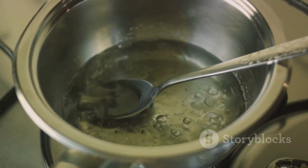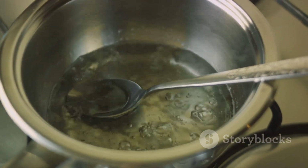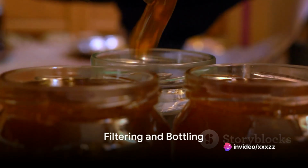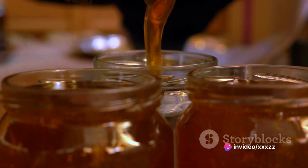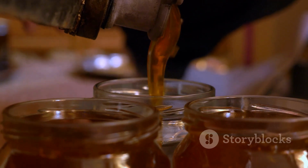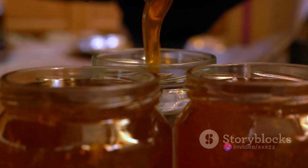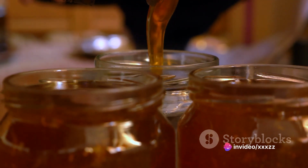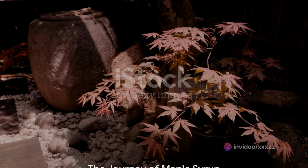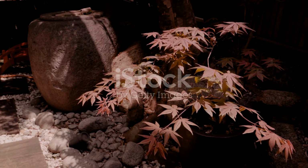It's a delicate balancing act, as boiling for too long can lead to crystallization, while underboiling can result in a watery syrup. Once the perfect balance is achieved, the syrup is filtered to remove any impurities, then bottled while it's still hot to ensure freshness and longevity. The result is a pure, natural sweetener that's not just delicious, but also packed with essential nutrients such as calcium, potassium, and various antioxidants.